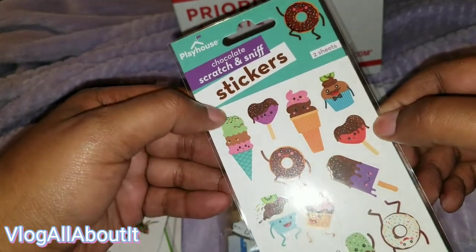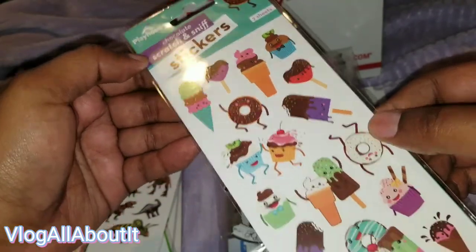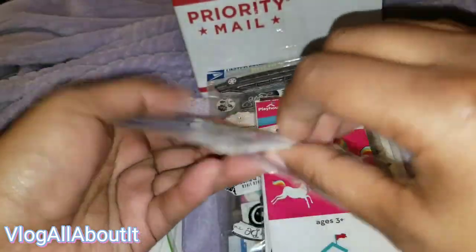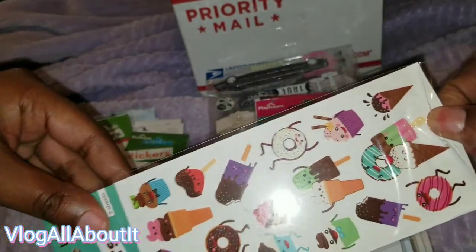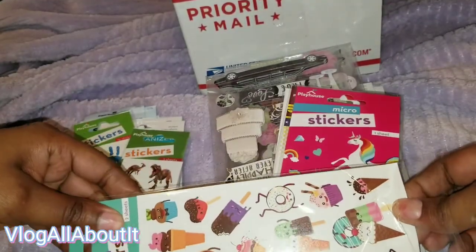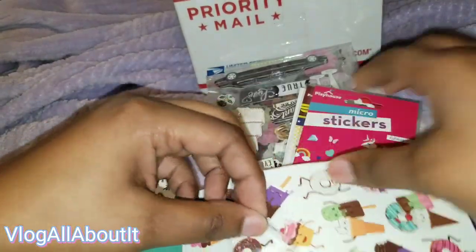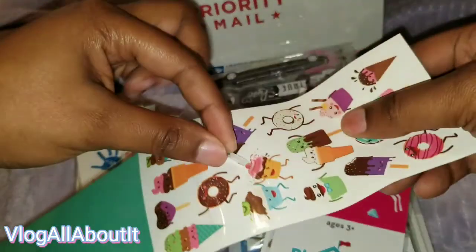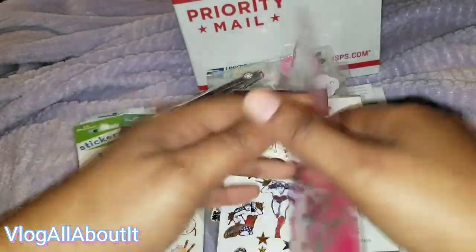They're scratch and sniff! Stop playing! They got scratch and sniff chocolate stickers! Y'all, look, I'm a grown woman and I'm sitting here tripping out over scratch and sniff stickers. Lord have mercy. Let's see. Ooh, I didn't mean to pull it all the way out like that. Now it's going to get stuck. Let me smell. Ooh, it does smell like chocolate. That is cute. Look, I love me some scratch and sniff stickers. That is cute.